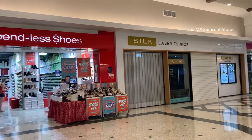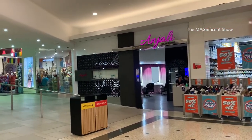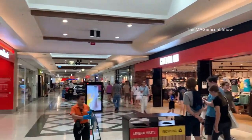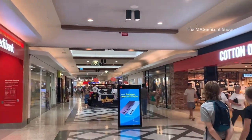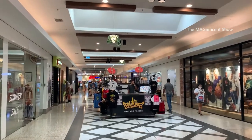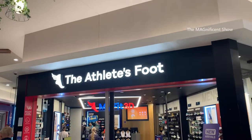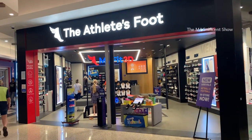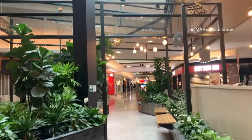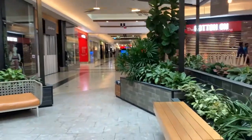Look at these different shops, the other side of this mall. Cotton On is also another famous branded clothes shop in Australia. In this Casurina Square, you can find spots like this where they grow natural plants inside the mall and they get sunlight from the openings above. How cool is this, guys?